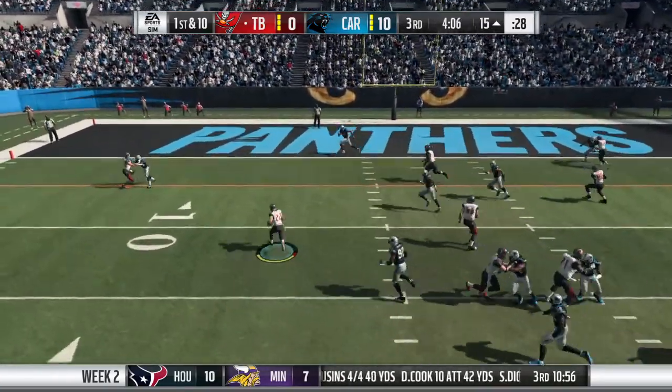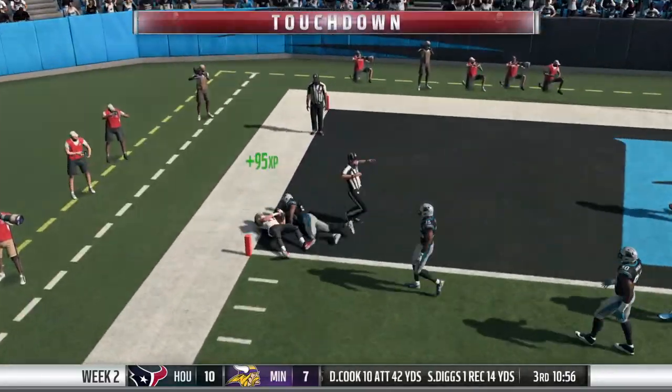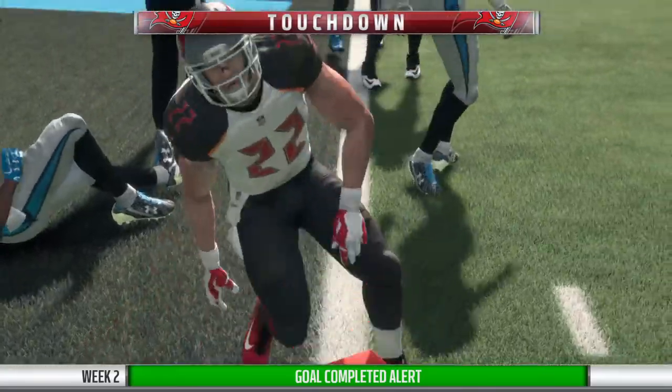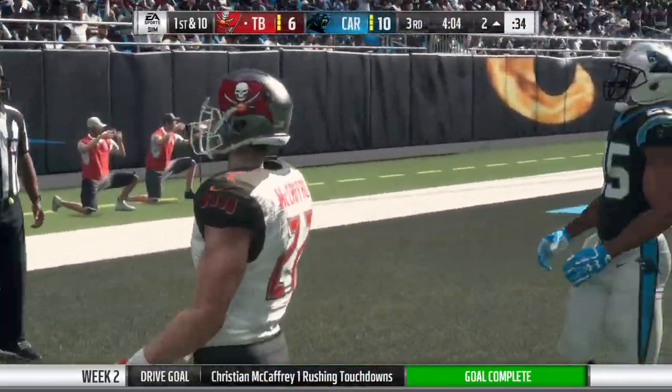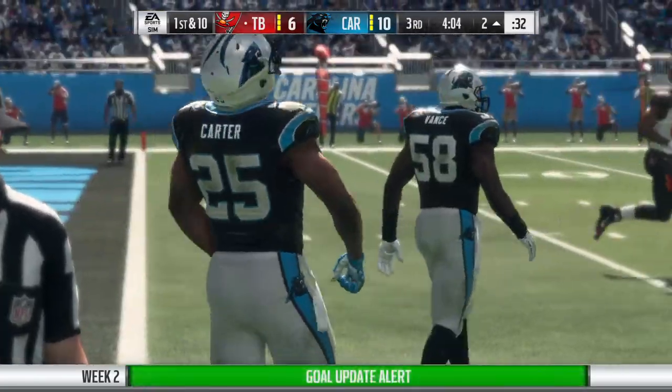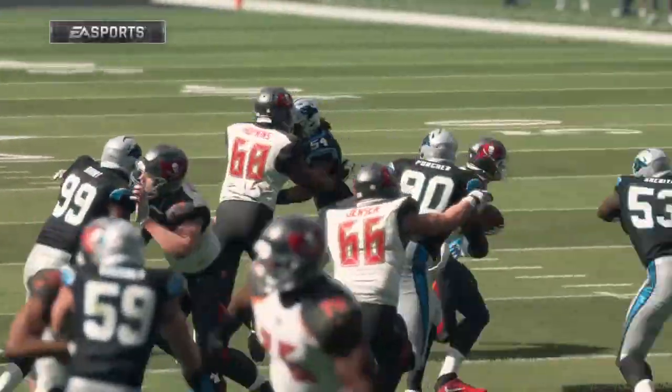Back to the ground attack here. It's Mcaffery. And he's into the end zone for a Tampa Bay touchdown. A great play there. His second touchdown on the season. And the Bucs have made this a one-score game.